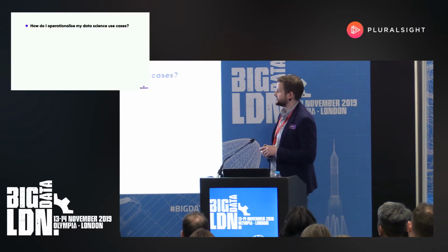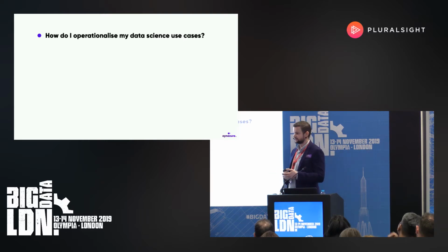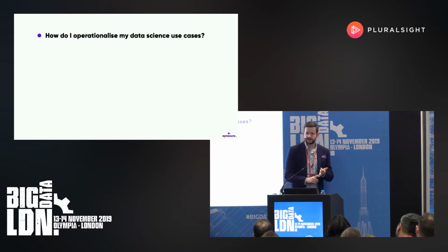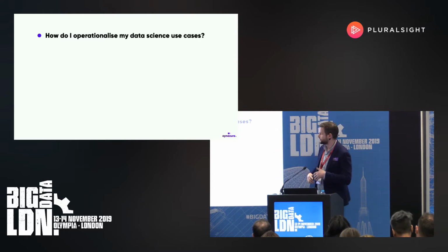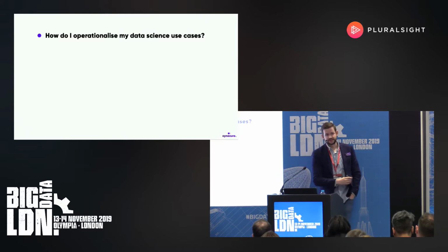One of the first questions I had yesterday was, how do I operationalize my data science use cases? I was talking to someone who had some really clear things they wanted to do. There was some fraud detection, and some recommendation things. They needed to do it in real time. They had a pretty decent setup already when it came to standard reporting and data warehousing technology, and they wanted to push it to the next level. They were asking, where might I find this kind of functionality and features in my product?